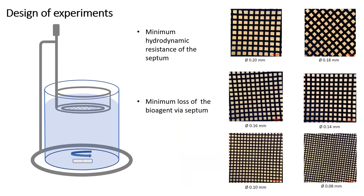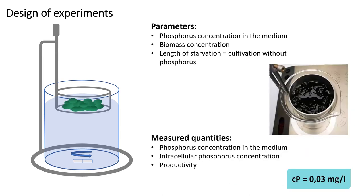Currently, we are testing the septum for the hydrodynamic resistance and for the loss of algae via the septum. And I am doing the cultivation experiments. The parameters of these experiments are phosphorus concentration in medium, the biomass concentration, and also the length of starvation, which means the length of cultivation without phosphorus before the experiment starts. And the measured quantities are phosphorus concentration in medium, also phosphorus concentration in cells and productivity.